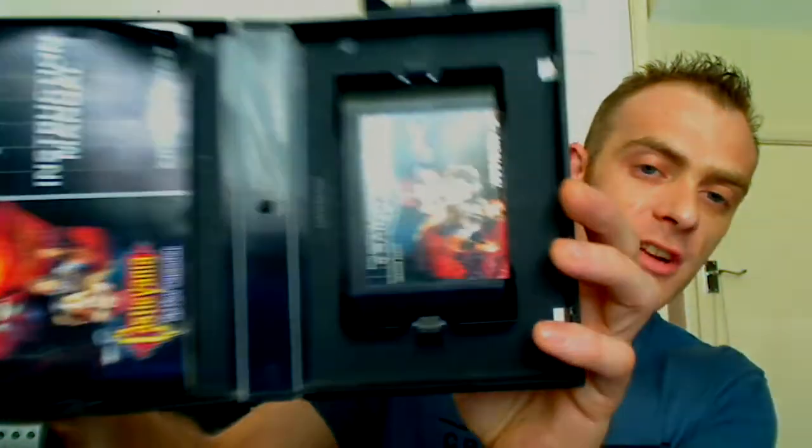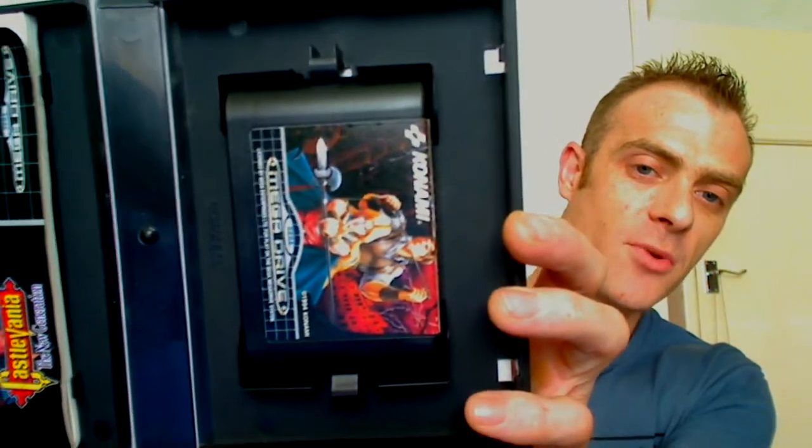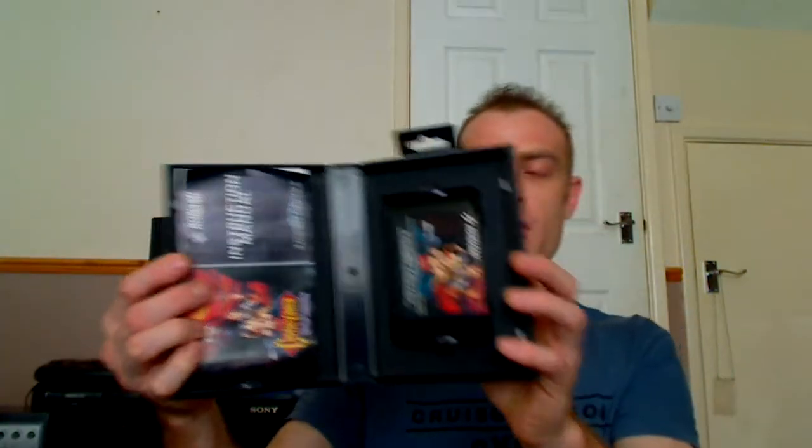But when my friend told me he had this game, I was instantly wanting to know what the condition was like, because it's quite an expensive game to pick up, and I don't really want to buy another one just to change the insides. But anyway, the cartridge and the instruction manual are in really nice condition, almost mint, not quite, but definitely a step up from what I had. So I was more than happy with that. I've got a really nice copy of Castlevania now, so I'm really pleased with that.